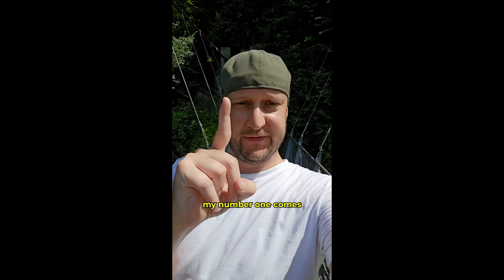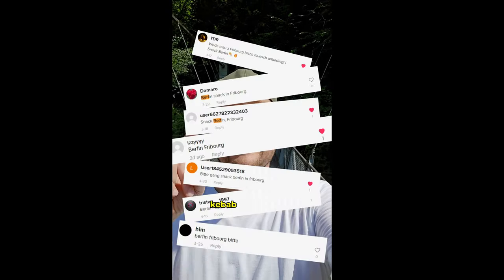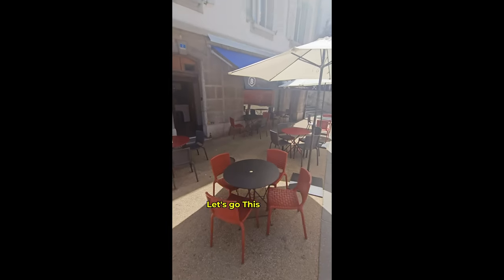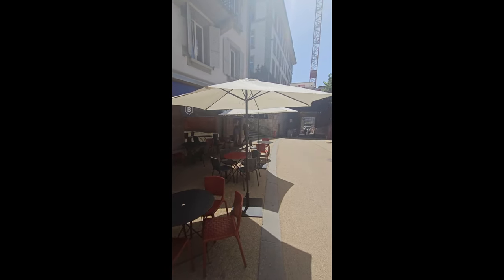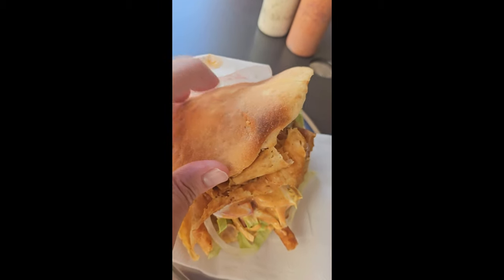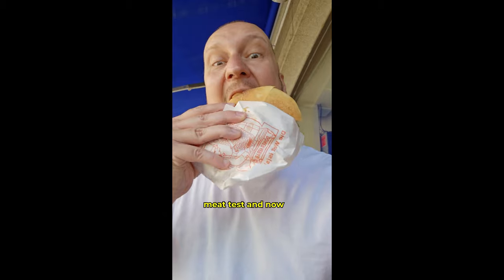We are searching the best kebab in Switzerland, and I'm back in the city where my number one comes from, Fribourg. And you guys said there is another very good kebab, Snack Berfin. Let's see how it is. Don't forget to follow. Let's go. This is Snack Berfin from the outside with nice chairs. Here is the whole kebab, bread test, meat test, and now the whole thing.